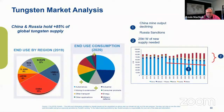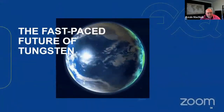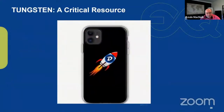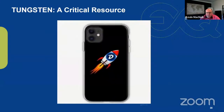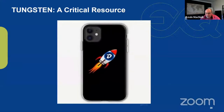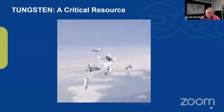So as you can see, the China supply is going down, and their consumption is going up in the meantime on the right-hand slide there. So if you could go to the next slide. Yeah, so tungsten, some of its uses are in cell phones, the vibration in particular. In airplanes, it's in the weight and balance of airplanes, and also in both airframes in the plane. So without tungsten, you would see the result that's happening on the screen.